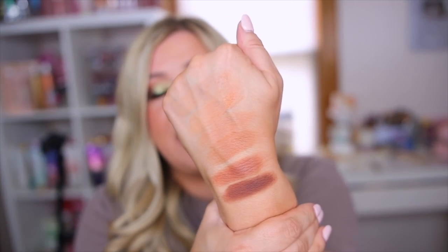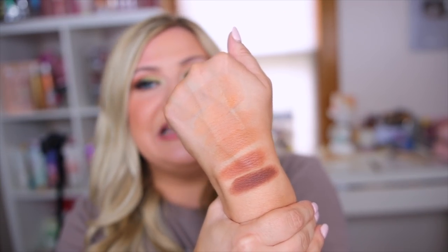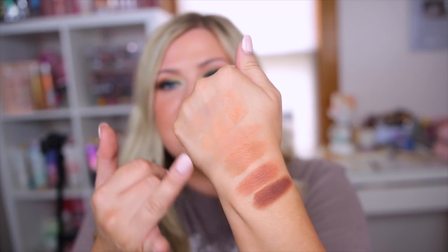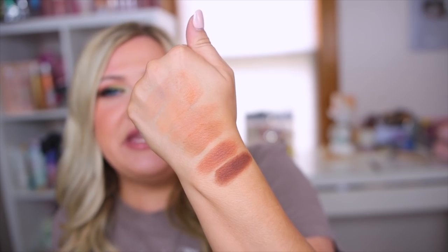So it definitely has a pretty good range, I would say. I feel like the mediums could be a little bit deeper than they are, because this is pretty light, and then it just goes to deep right away. So I feel like they could work a little bit on the medium tones. But overall, it does have a really nice range, but I do feel like they are very warm and a little orangey looking.